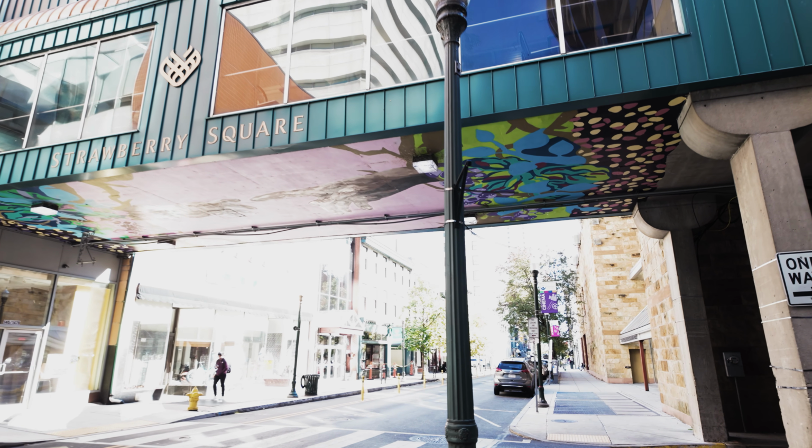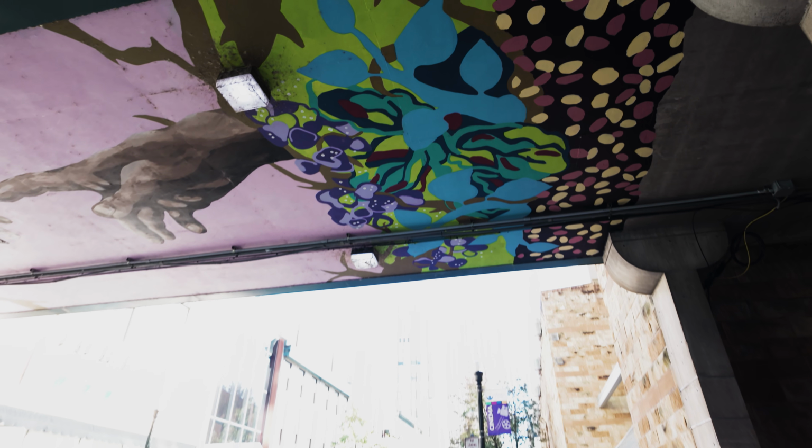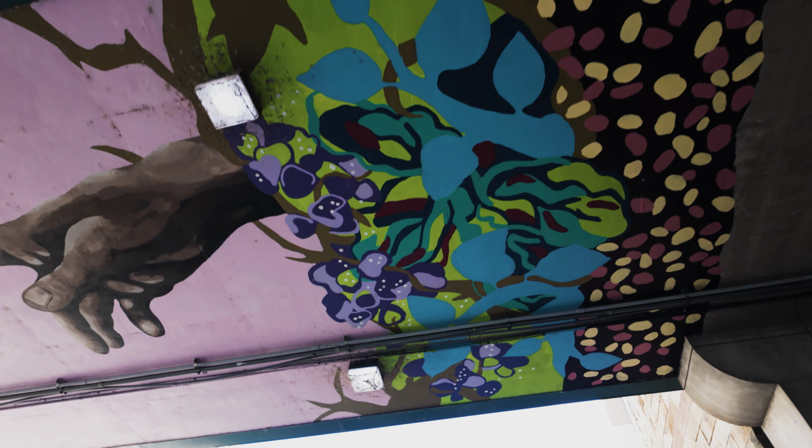Today we're headed to Strawberry Square, a property in the heart of Harrisburg, Pennsylvania that is currently used as a mixed-use commercial property and downtown social hub.